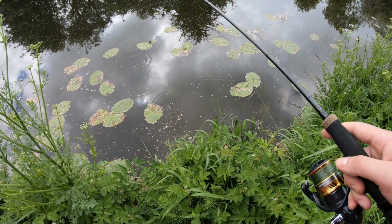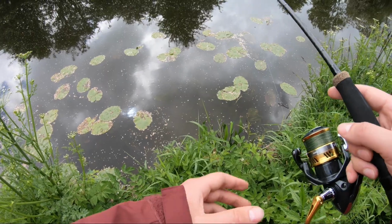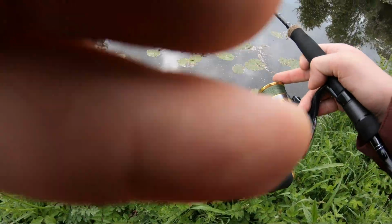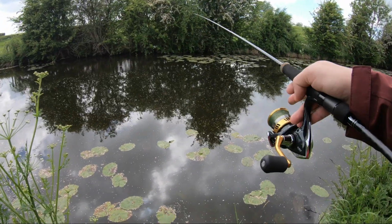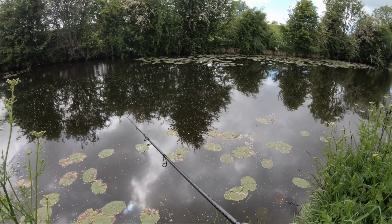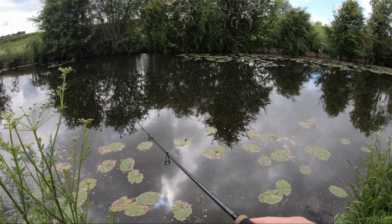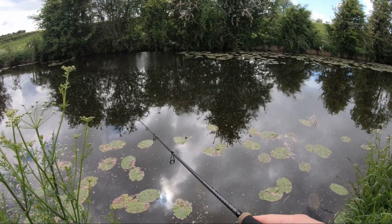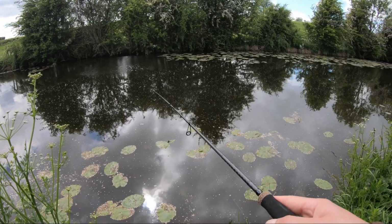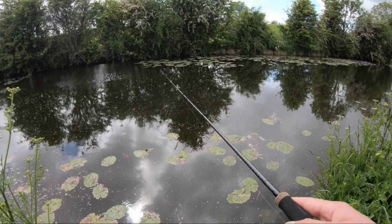There's a massive bream underneath me. Now, bream will take lures, especially if they think about spawning. Oh, he's just gone. Just out here. Wow. That's a good bream. That was like a 5-6 pound bream. Well, maybe 4. Yeah, good size fish.